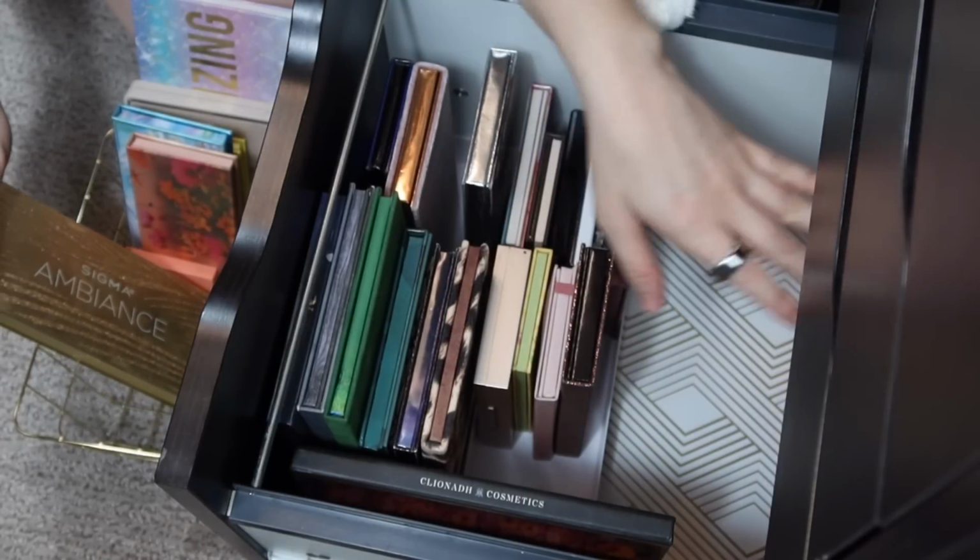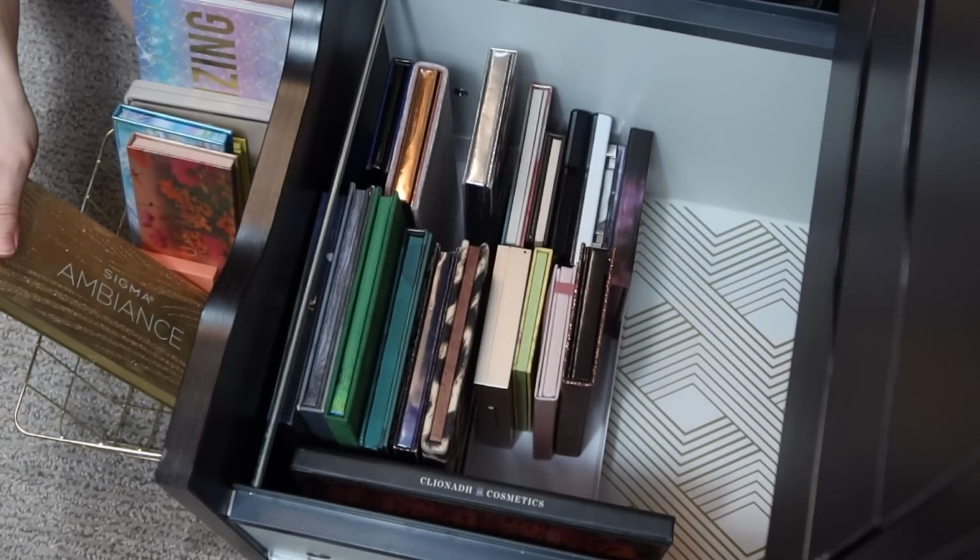Heidi wants to get in the drawer. Baby, no, no, not right now, I'm sorry.